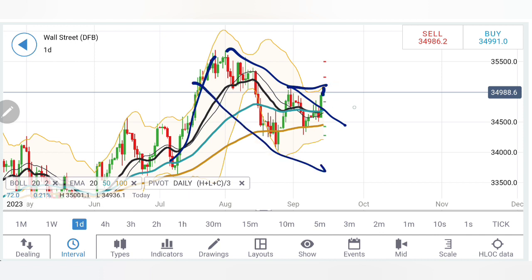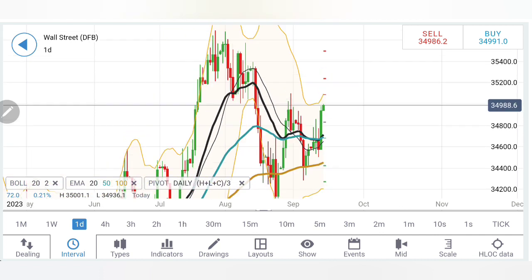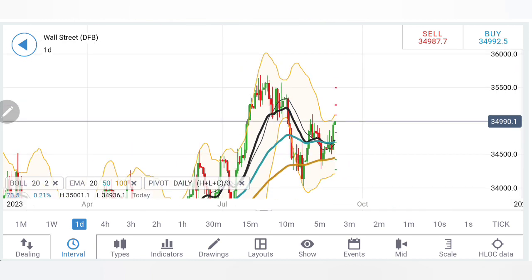I will look forward to it staying above 35,000 levels and 35,100 levels. Now 35,100 is the milestone which I will be looking for it to break. If it does stay above 35,100 and 35,200 levels, you can see that it can try to reach 35,500 and in fact higher highs.